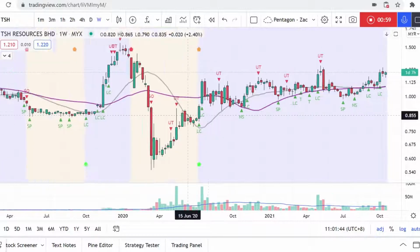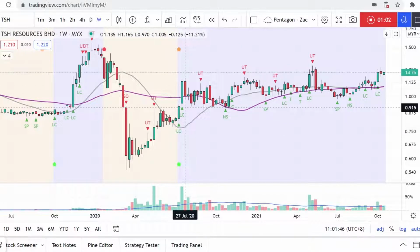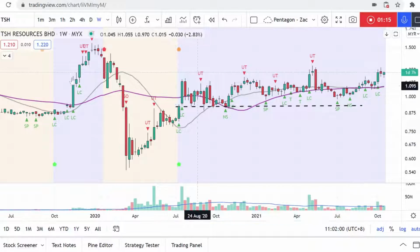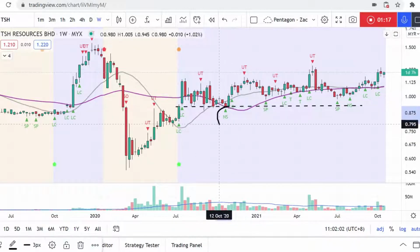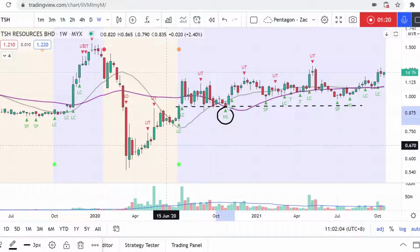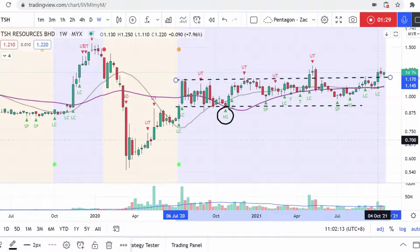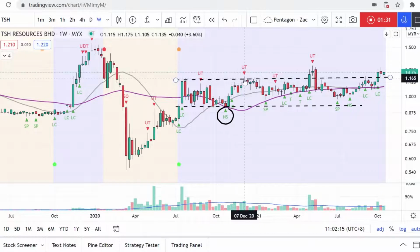Now, a few things we can take note of, if you have watched our videos, or maybe attended the masterclass or the weekly money training. A few things you can do to check your support and resistance. First of all, the LC, the big volume LC coupled with NS, is always good to use as your potential support level. And the top of the LC is always good to use as your resistance. So if you look in here, this is the first one.